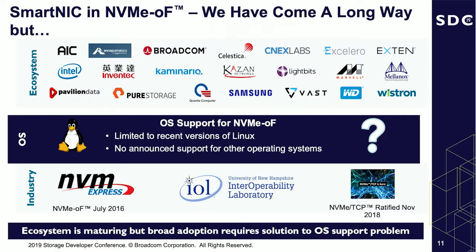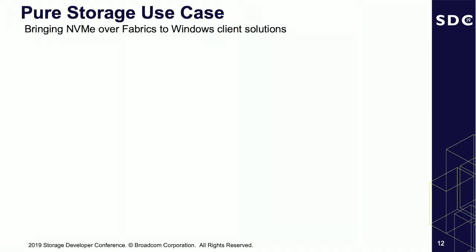That's kind of the message we've been given. So we started working with Pure Storage. Pure Storage has an all flash array that supports NVMe fabrics. NVMe over RoCE is what they do. Pure Storage also happens to have a lot of customers who are Windows Server customers. They run Windows servers. SQL is a big deployment. That's one of the big workloads.